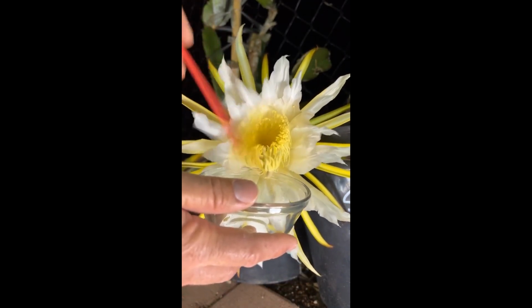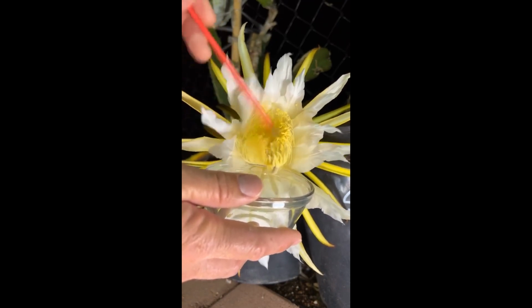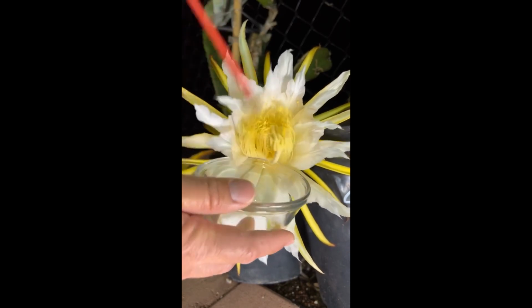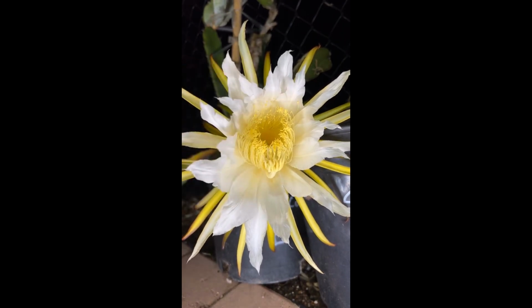Now I leave this overnight out on the counter, and then I put this into a tight piece of plastic, I guess you could say, and I store my fresh pollen in the refrigerator. So it's as easy as that. So there you go. That's how you pollinate a dragon fruit.